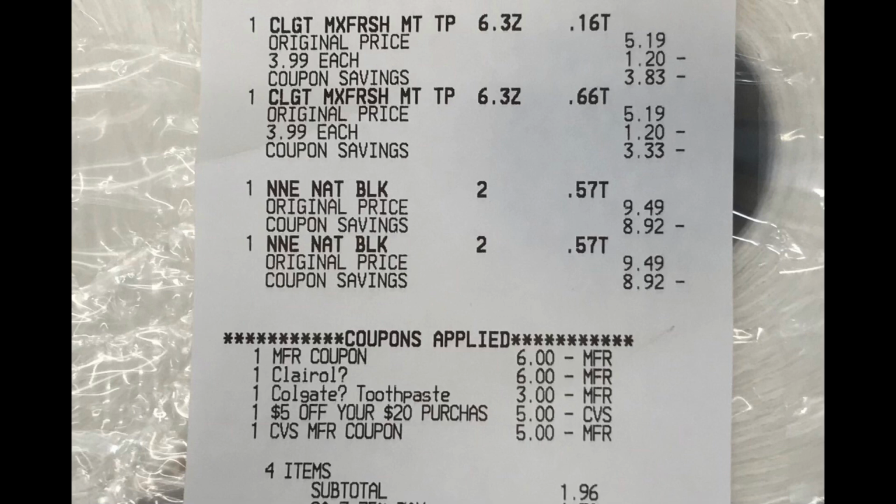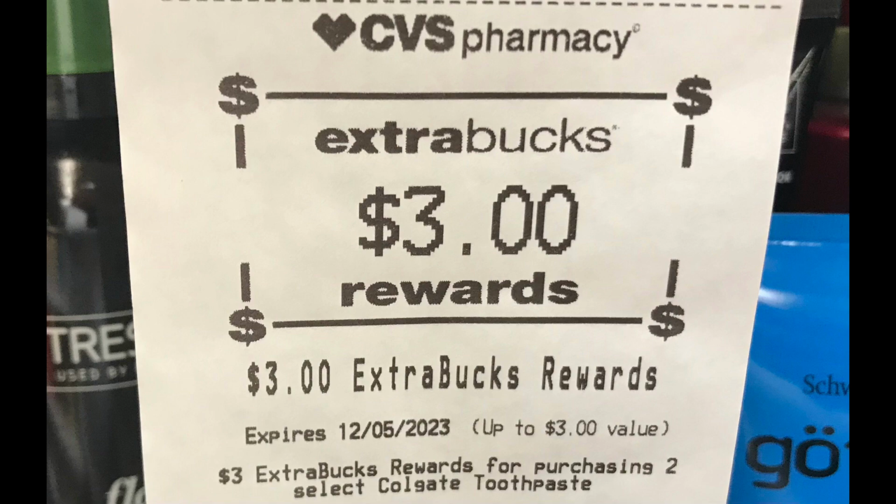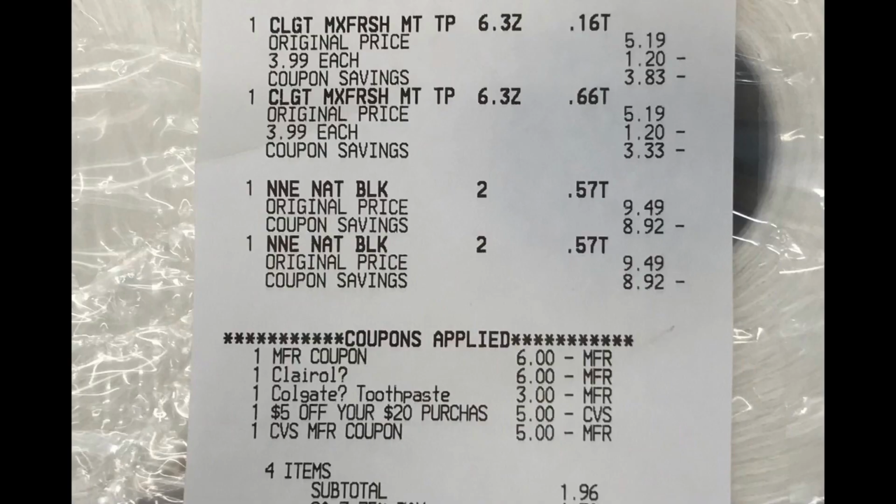I ended up using a $5 Extra Care box and I paid $1.96 out of pocket and I got back $4 for buying 2 of the Clairol hair color and $3 back for buying 2 of the Colgate. I also submitted my receipt to Shopkick and I'm waiting for the $3 back. And with this $5 off $20 next purchase CRT I used in this transaction, all these 4 items will be free and a $3.04 money maker.